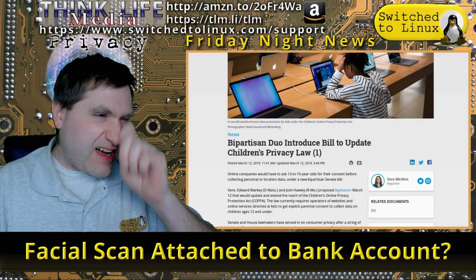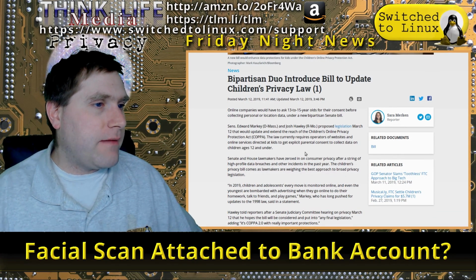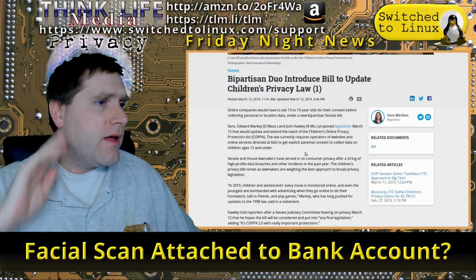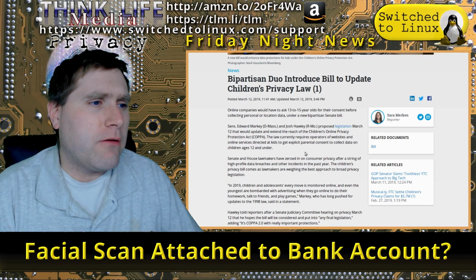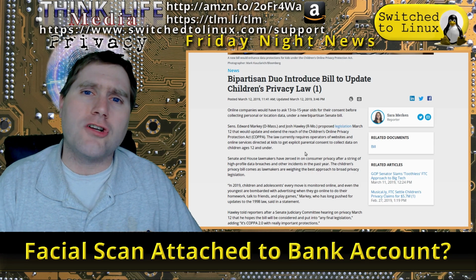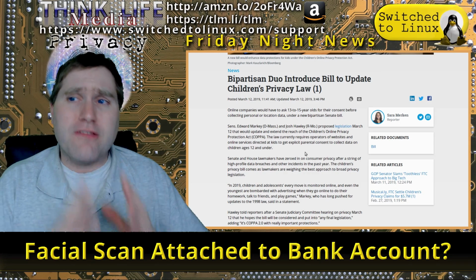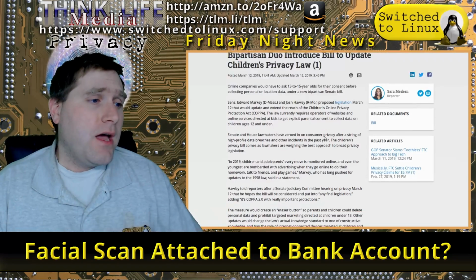So if you're in one of these states, this is Missouri and Massachusetts, you might want to send them a message saying, please go and understand technology before you try and pass any more laws regarding technology. This would really be a good thing to do.